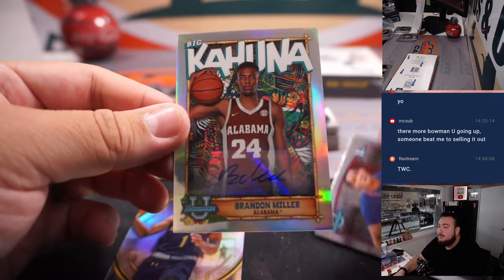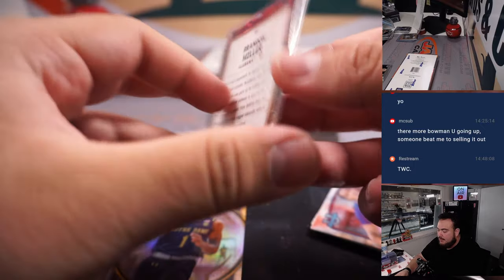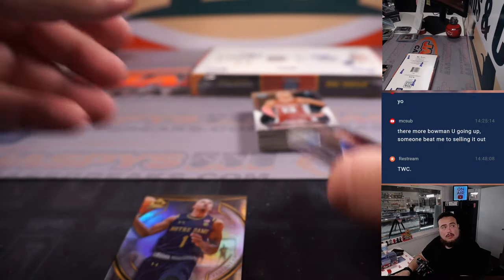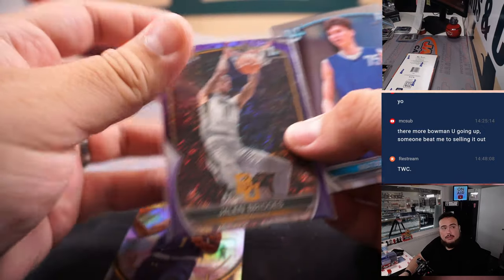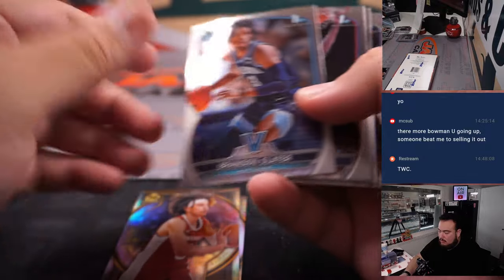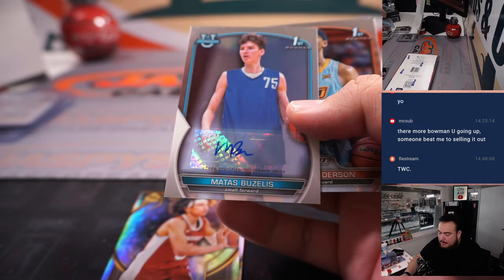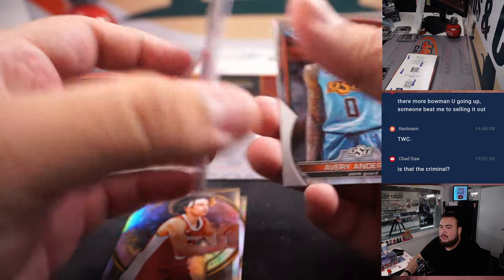And a big kahuna, Brandon Miller autograph. Alabama. Numbered to 150. Letter B. Michael P. Manny. Jalen Bridges. And Matas Bazulas.